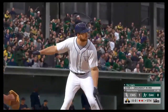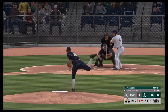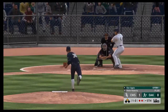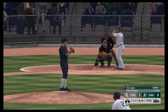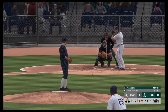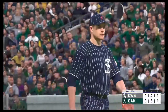In now, Dan Uggla, as he'll look to bring home that tying run from second with a base hit into the outfield. Trying to hold the lead. Here's the delivery. Started to go around there, but he holds up, ball 1. Count even now at 1-1. Hit hard to the right side, but foul. Throws him for strike 3, and that retires the side. The A's strand 1. They still trail 1-0.